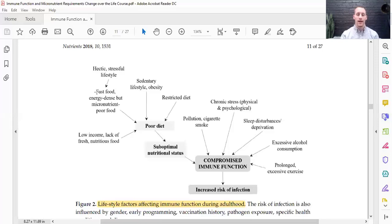Then fast food, so eating fast food or energy-dense foods, basically high caloric foods that are going to be micronutrient poor. We eat a lot of this. This is basically processed foods. And so Americans in general eat about 60% of their calories from processed foods. That may be refined grains, refined carbs like pretzels, maybe refined sugars or processed sugars that are added in our favorite protein bars or other snacks.